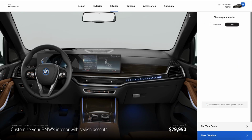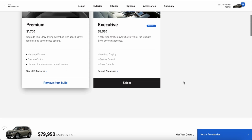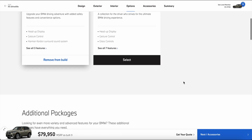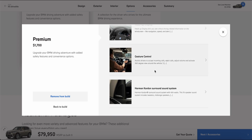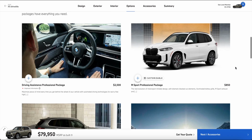And for the reasons I mentioned before, I actually went with the premium package, which here costs $200 less on the plug-in hybrid, $1,700. I mainly just wanted to get the Harman Kardon audio system. And apparently they dropped that remote start feature that you can do through the app with the regular models. That's apparently not available with the plug-in hybrid. Just something else to note, at least the way they have it displayed on BMW's website.